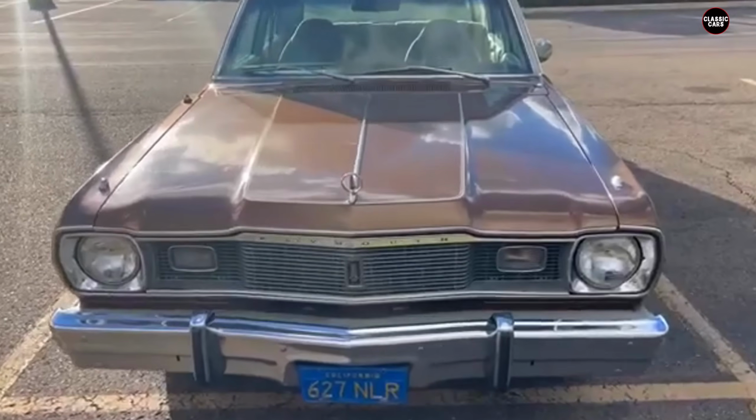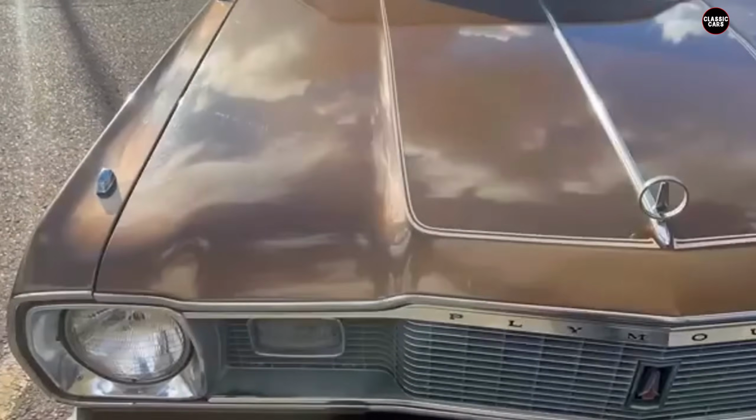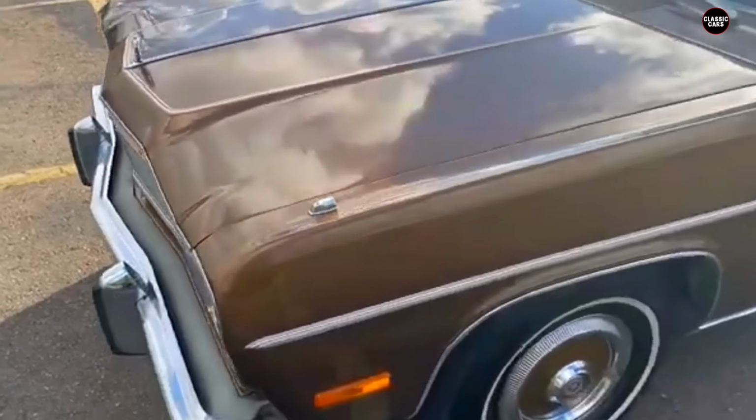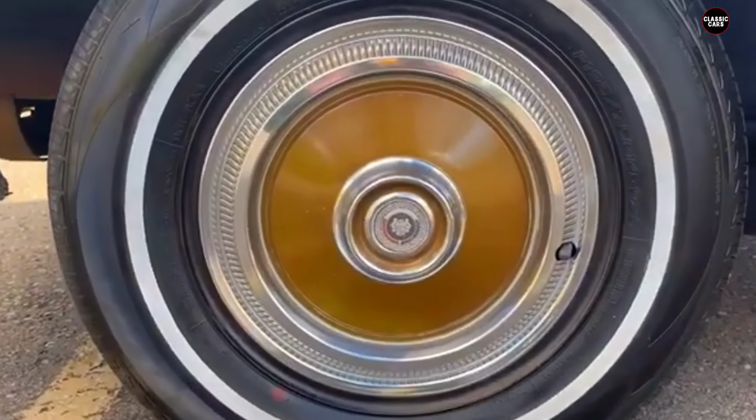By 1975, the car looked like a relic from a bygone era, especially compared to competitors like the Honda Civic or the Toyota Corolla, which offered a more modern, aerodynamic appearance.